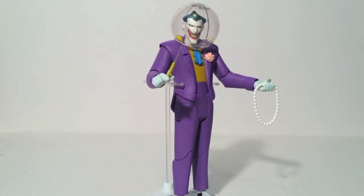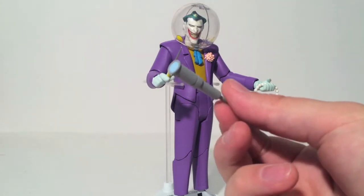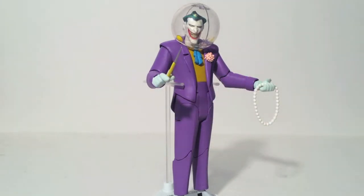So yeah, the bull's a neat thing. I kind of like it. The seam in the middle is a little erroneous, but I kind of get over it. It also does come with a telescope. It's impossible for him to hold it up to his head, though, so that's a shame. But overall, Joker is okay. He's not the best figure in the line by far.